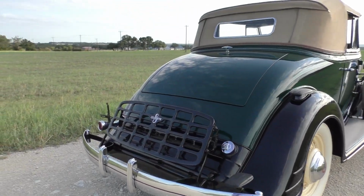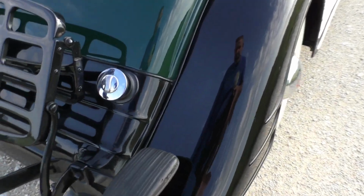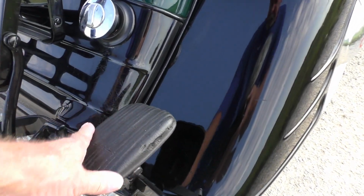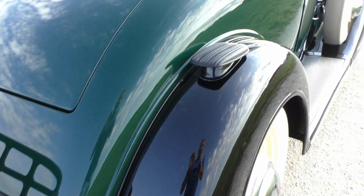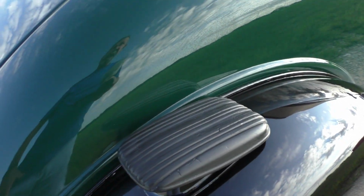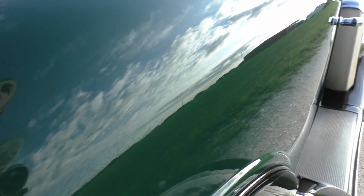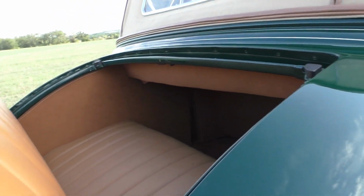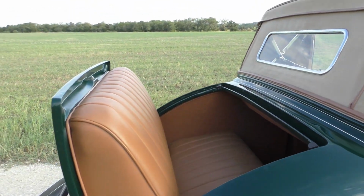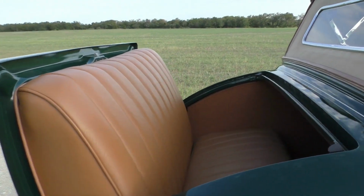Anybody that tells you their car is absolutely 100% perfect is not telling you the truth. I can tell you that. These are factory original bumper steps, so you can see they've still got a little bit of character to them, because I'm sure you can't buy these in a reproduction status. Kind of gives you an idea of the car. People did get in and out of it at one time. We're going to open up the deck lid here, or the deck lid, the rumble seat. Forgot to mention it's a cabriolet with rumble seat.